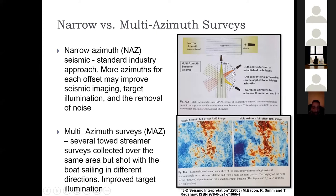So you can have multi-azimuths where you have several towed streamer surveys being collected over the same area where you have the seismic vessel traveling in different directions. You can see this in this picture here. So it's going this direction to the north, then to the northeast, then southeast.